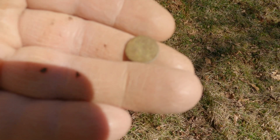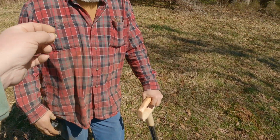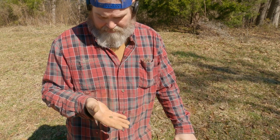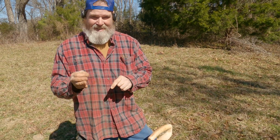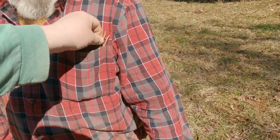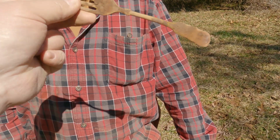Definitely got yourself a little tiny button. Why can't something that size that we dig be a trim one these days? That'd be nice. But I'm not going to complain about a button. No sir. Let's keep getting it. And he also got a really old fork, an eating utensil.